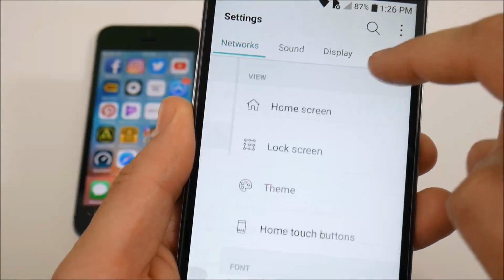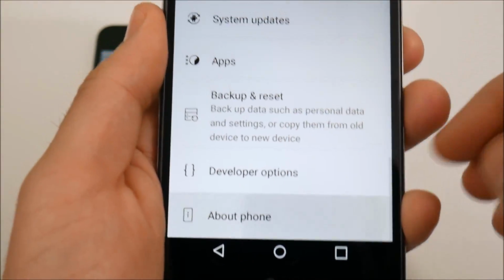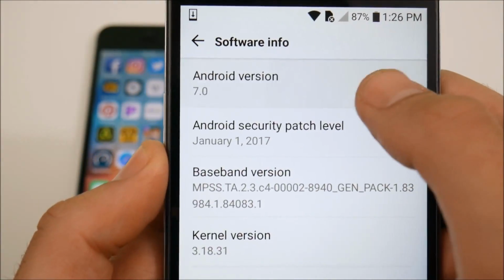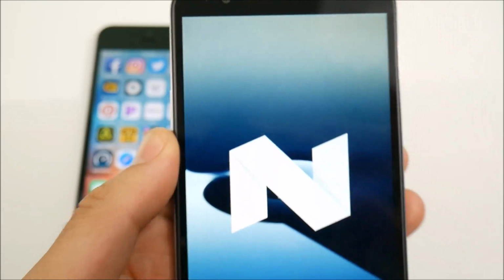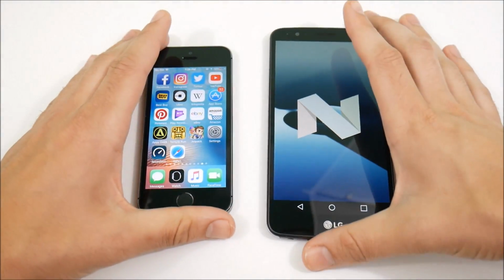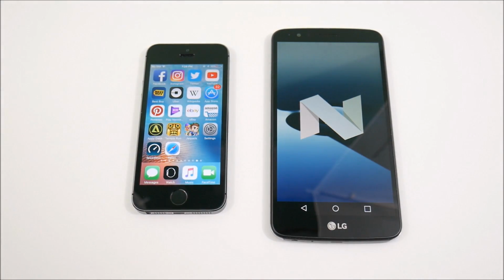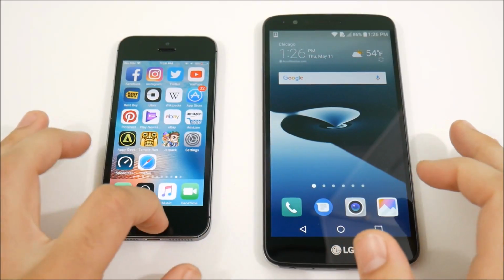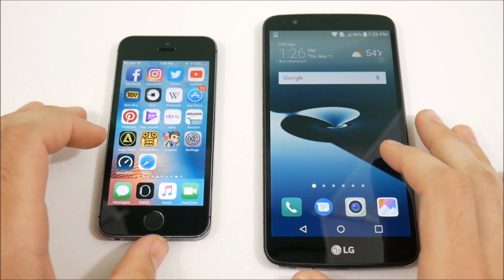If I can get in there, let's go into General, scroll down to About Phone, let's go to Software Info, and we are rocking Android 7.0 Nougat here. So Nougat versus the latest beta version that you can get right now for the iPhone and the iPhone 5S. Let's go ahead and close everything out, and you can see everything is closed for the LG Stylo 3 and on the 5S.